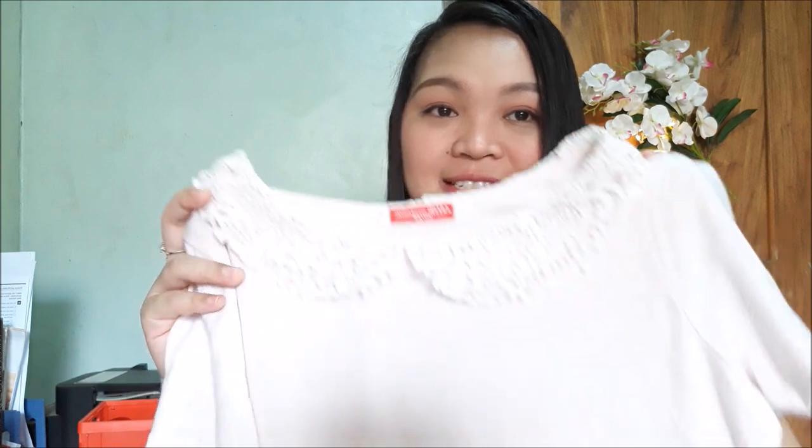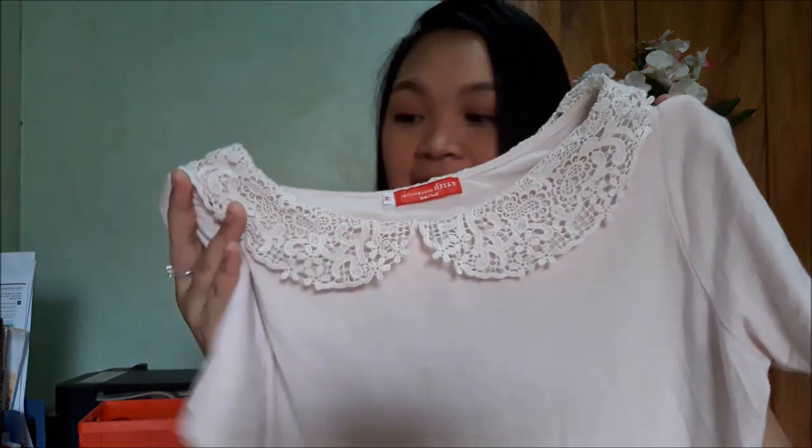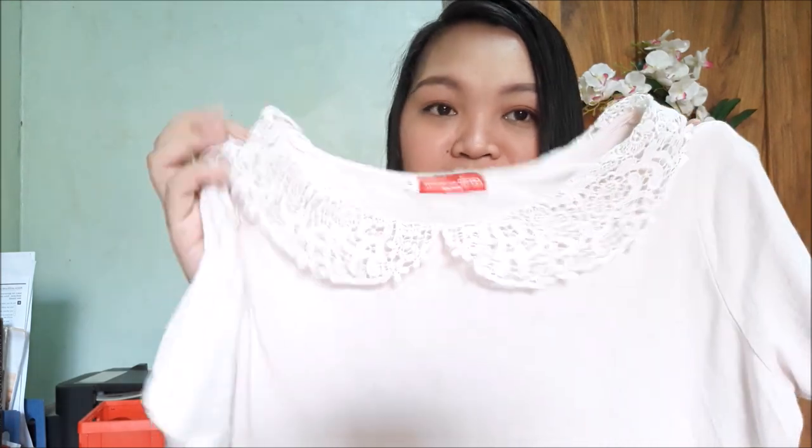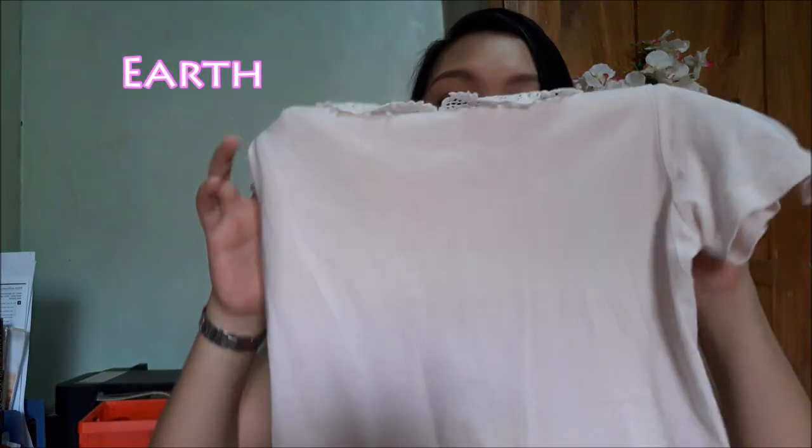The second one is this one with a lace on the neck part. So parang Korean detail siya. Yung brand niya ay Earth. So ayan, so just tops, that's for 10 pesos. And then yung third one naman, ito. This is a crop top.